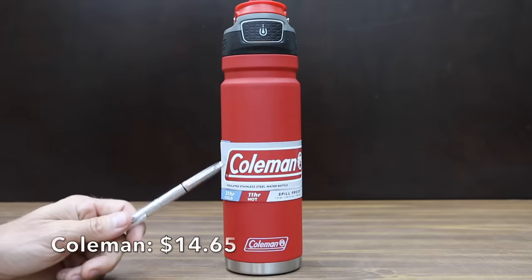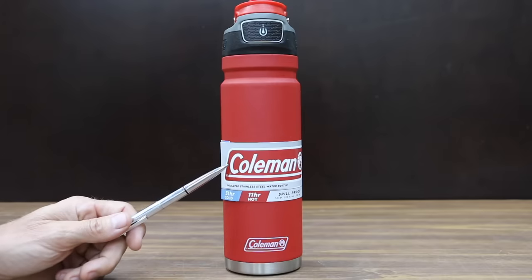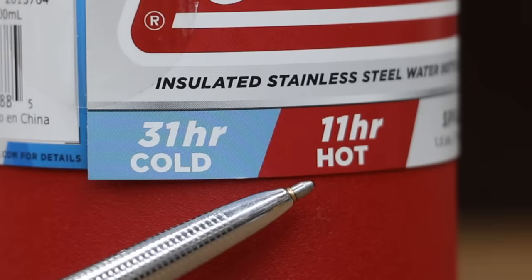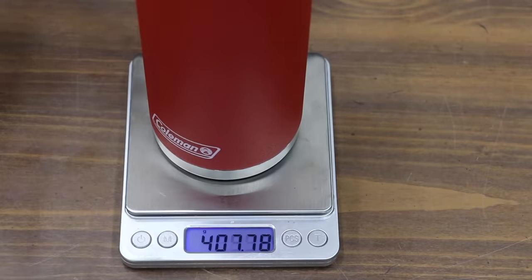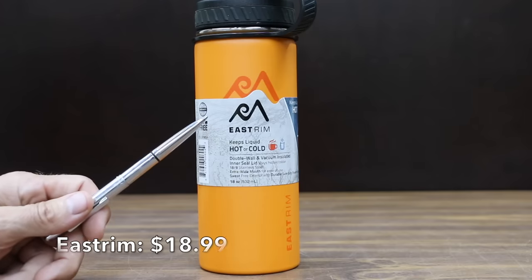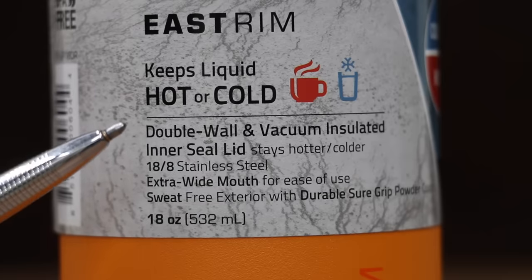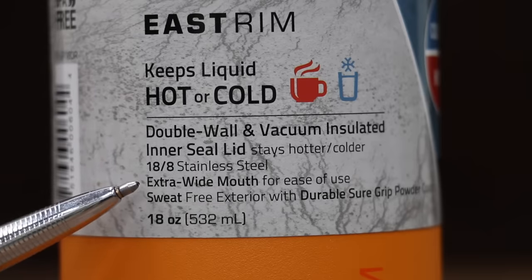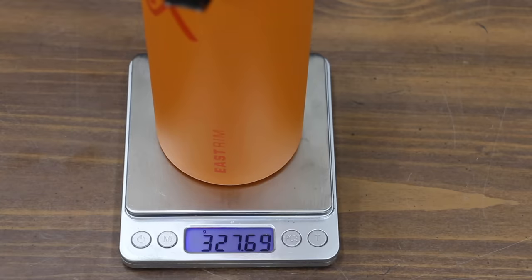At only $14.65, the third least expensive brand we'll be testing is made by Coleman. 31 hours cold, 11 hours hot, spill-proof 24 ounces, made in China. The Coleman is the heaviest yet at 407.7 grams. At only $18.99, the fourth least expensive brand we'll be testing is made by East Rim. Keeps liquid hot or cold, double wall and vacuum insulated. Extra wide mouth for ease of use. Responsibly made in China. The East Rim weighs 327.7 grams.